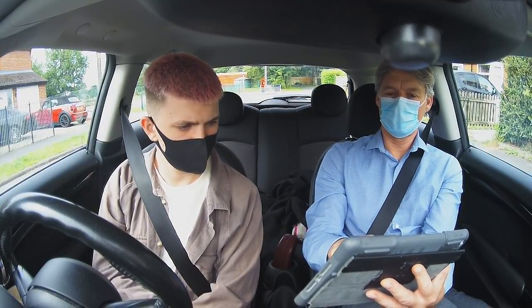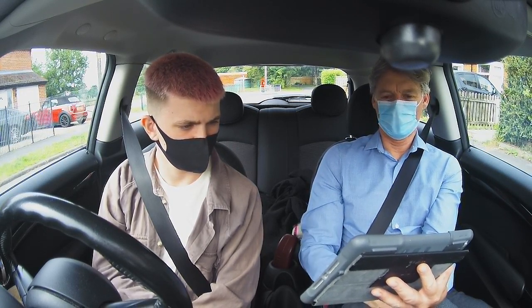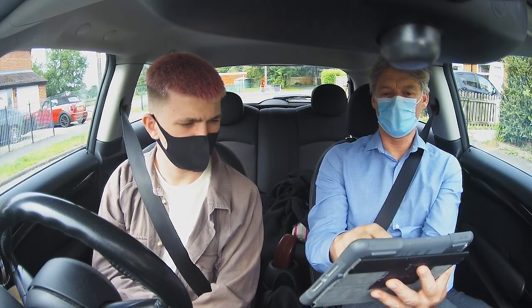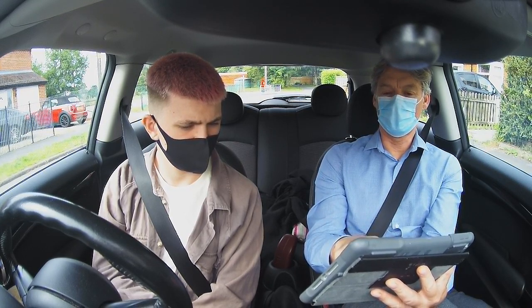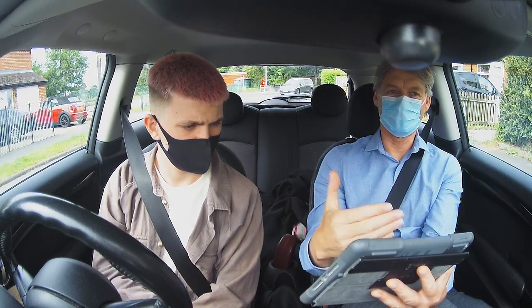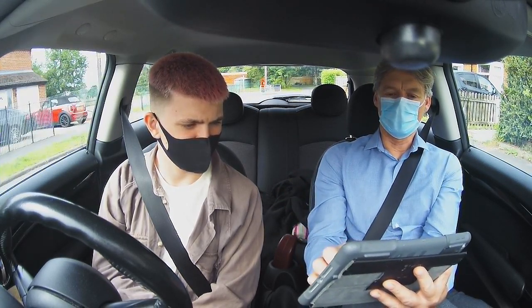Now, when learners see the green light, guess what they do? Go. Don't go. They go. We came to these lights before from a different direction and you said, "Oh, my light's on green," but it wasn't, it was on red. So if you're going straight ahead, you look at the left-hand side. If you're going right, you look at the right-hand side. It's that simple, but a lot of learners fail the test for this. So straight ahead's left.